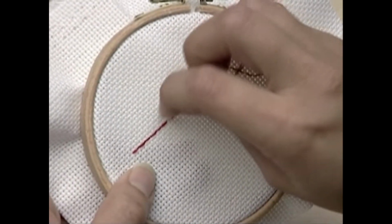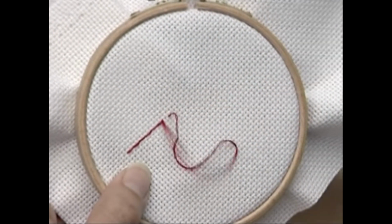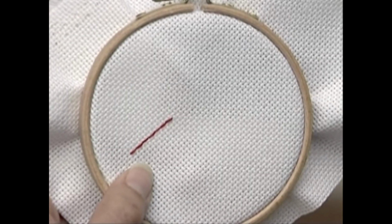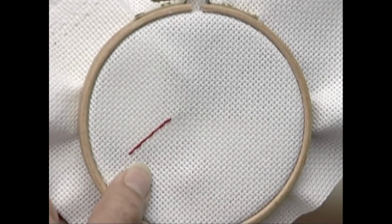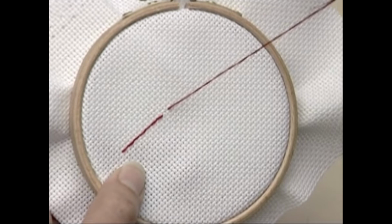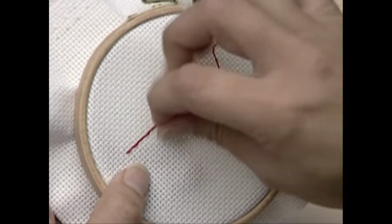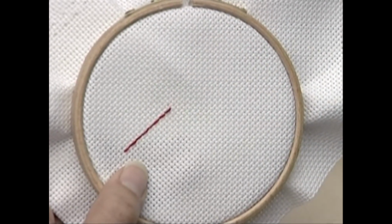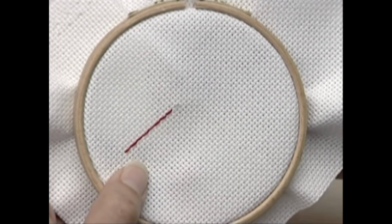For the next one, just bring the needle up a little way in front of the end of the first stitch, and just as we did before, sew back and insert the needle from front to back through the point where the first stitch ended. Try to keep all the stitches of the same length all around your design, and as you can see here, it's a very quick way to sew along an edge, and is a popular way for outlining cross-stitch designs when they're finished.